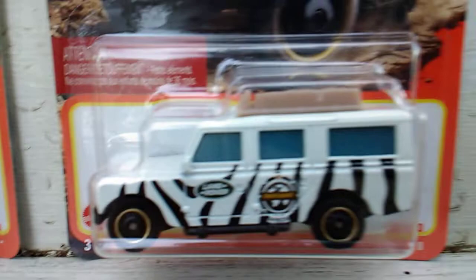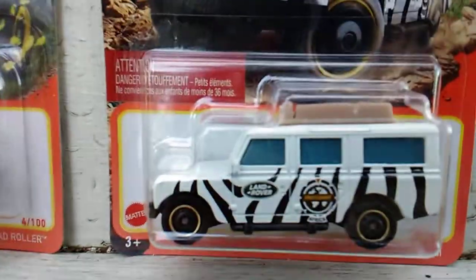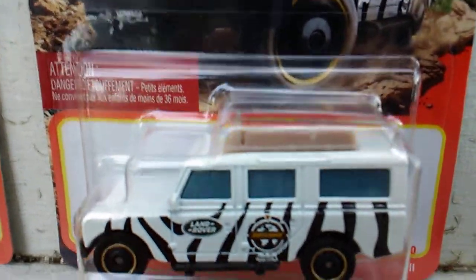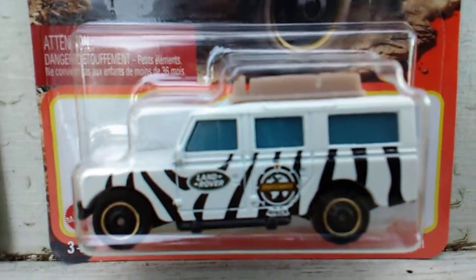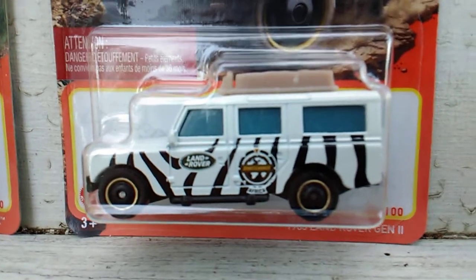Anyway, I found this, the Land Rover Generation 2. And there is a variation of this thing. This top piece. They have one of this truck with a different top piece on it. I hope maybe I'll find the mate, but it ain't no big deal if I don't.